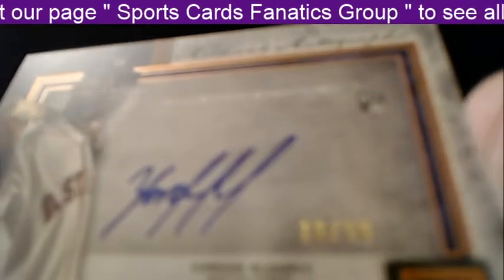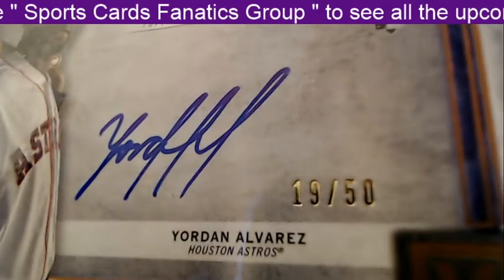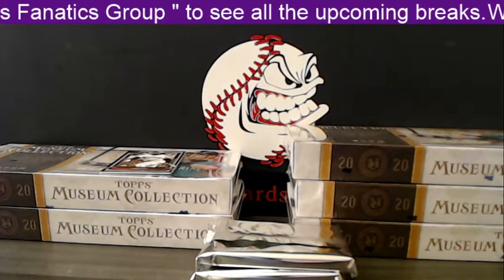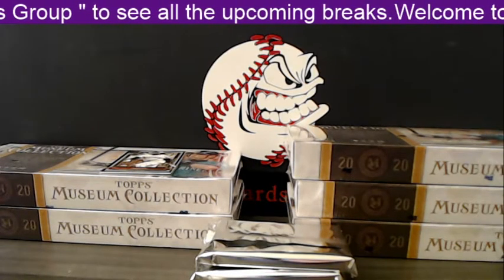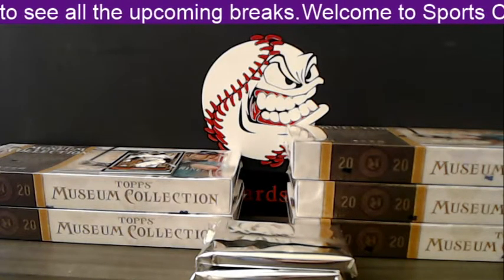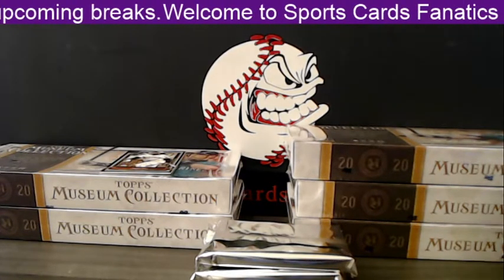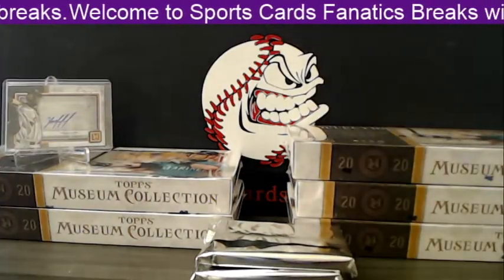I'm going to move that light so we can get some focus here. But there we go. 19 of 50. Yordan Alvarez. Nice way to start things off this evening. Sweet. That's awesome. We'll get Yordan some screen time there. Nice hit, Robert.